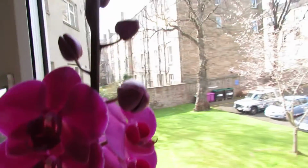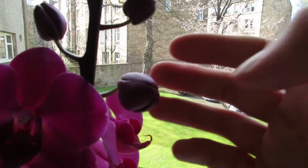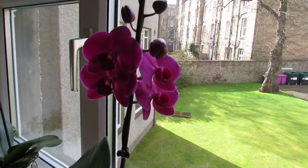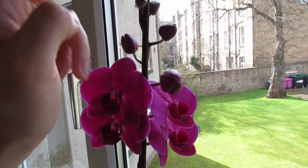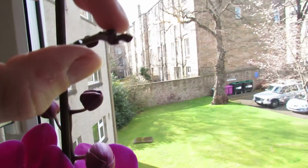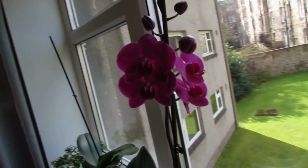So as you can see here, it's got lots of new buds coming. It's going to have lots of flowers. Hopefully this will keep growing, and I'm hoping to get maybe 10, maybe even 20 flowers on this plant. We'll see. At the moment I've got 4 there. 1, 2, 3, 4, 5, 6, 7, 8, 9. At least 9 or 10 flowers it will have in one go. See if I can get this bud to keep growing, and maybe I can get up to 15 or 20, and that will look really spectacular.